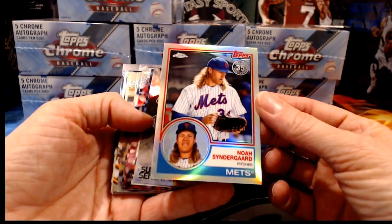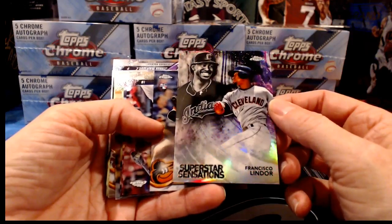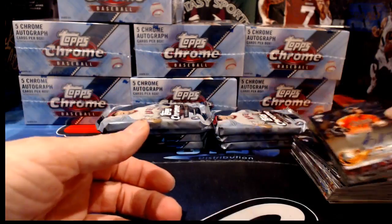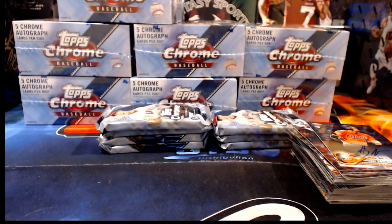This is 30th anniversary card. We will find loads of them. Superstar Sensations, we'll find a lot of them. Both of those, the whole series refracts. Superstar Sensations and 30th anniversary, they'll all refract. Okay?